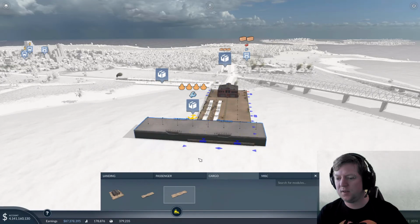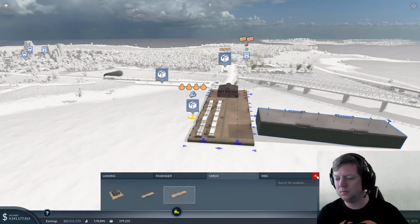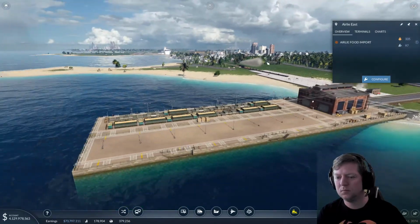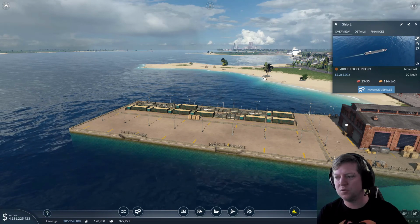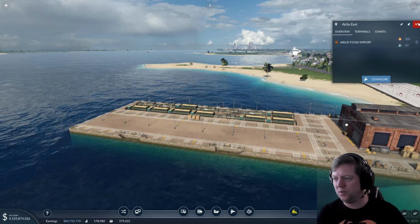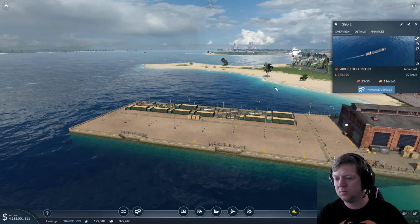Yeah, see, I don't know how to fix that. I thought I did, but I don't. And then I got boats coming out here, or the Airlie food import. Yeah, so you're going to drop off foods. We'll speed this up because I want to quickly have a look at this before we take off. And then we should be good for everything else.